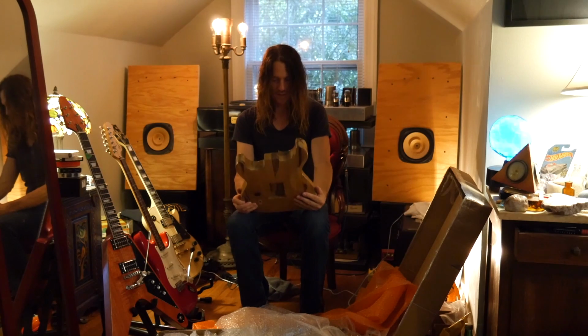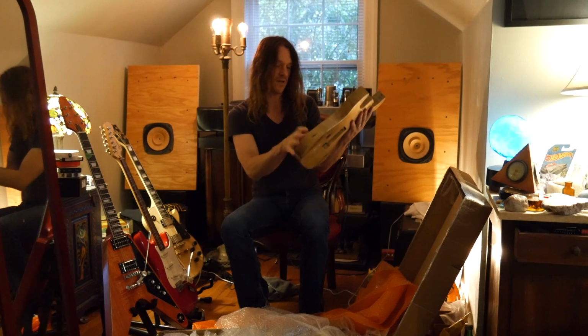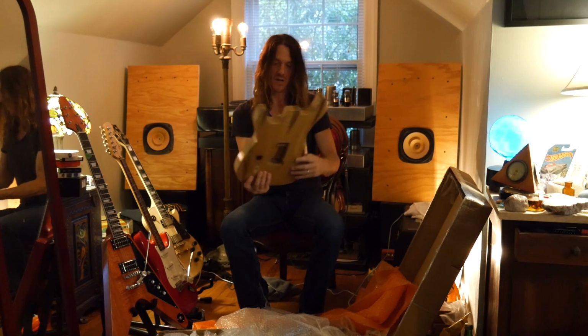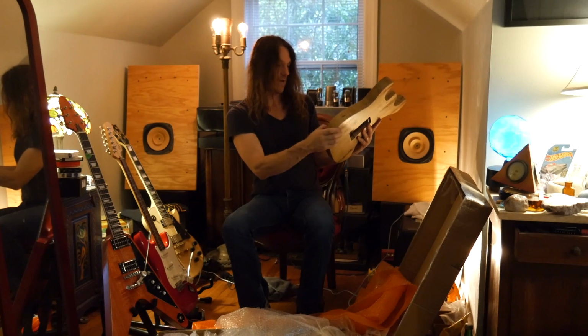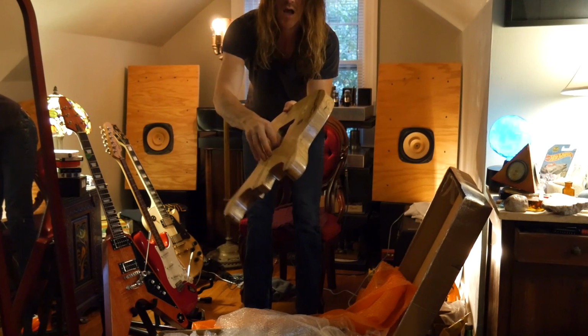So he opened up the routes. We've got our six trim screw holes drilled. Oh man, you can just tell how heavy and hard this wood is too. It is just not kidding around. He even routed the pickguard holes for me, all that set up and ready to go. The neck pocket's routed, so now we have our neck. And he even left our anchor up here for the trim claw.